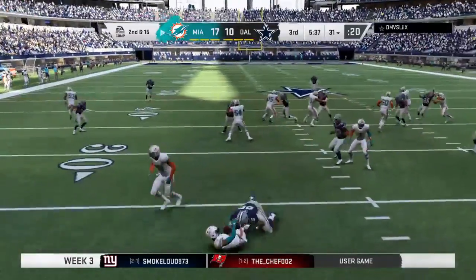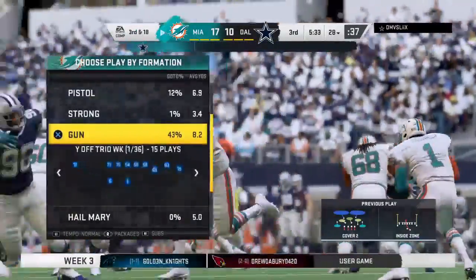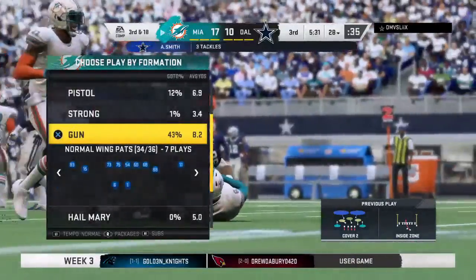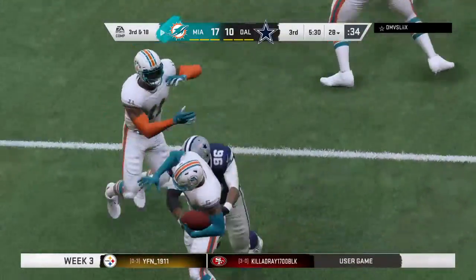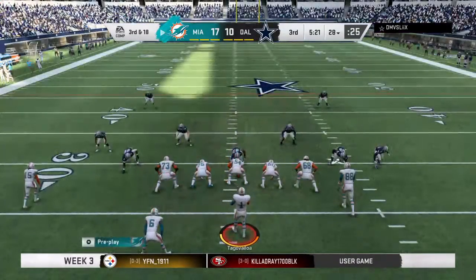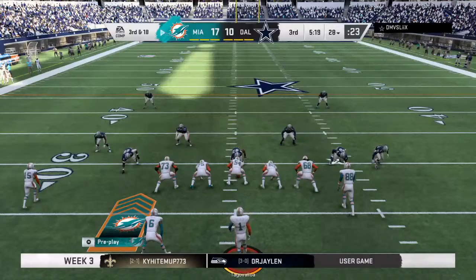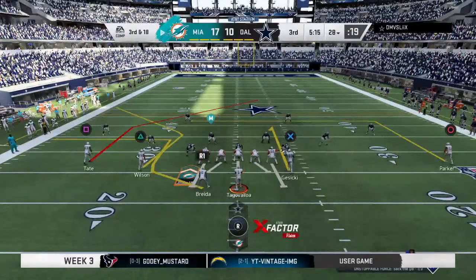Running out of the gun here, Breida. And he is met in his tracks behind the line of scrimmage. He'll wind up losing 3. And now it's 3rd down. And plays like that are exactly what this defense needs here early in the second half to give it a little spark. I think their halftime adjustment, what they talked about, maybe it's just a little inspirational speech. Who knows? But it looks like they're ready to go.